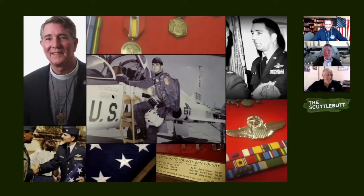The one in the middle was called a tiger picture. That was taken while I was a student pilot in T-38s. Like Larry, I was 23, may have turned 24 when that photo was taken. The one on the upper left is my second vocation, and the lower left, where I have the flag in my hand, was at my retirement ceremony from the Air Force. And the one in the upper right was getting some sort of medal. And then you got a picture of ribbons.